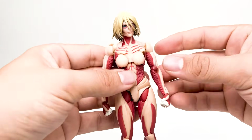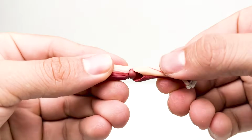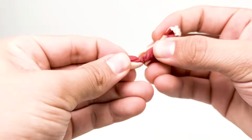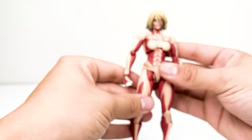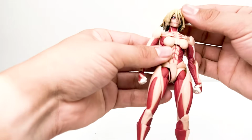So that is unfortunate. And then with the elbows here too, you can see, I'll just pull the arm off. You can see all that gappage right there. Now, that is to lend itself to the articulation. I don't hate it. It has a function. They sacrifice some aesthetic for functionality, and I'm okay with that for these figures, because these are superposable characters in the show, and the figures should be superposable.